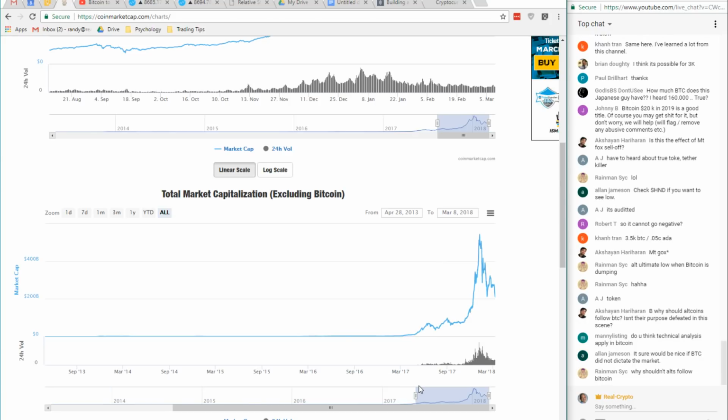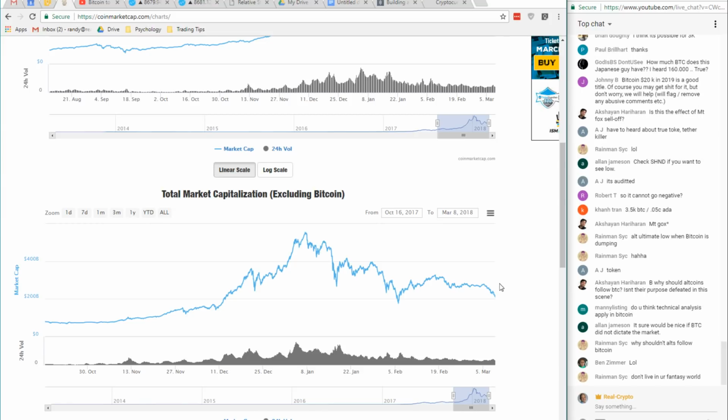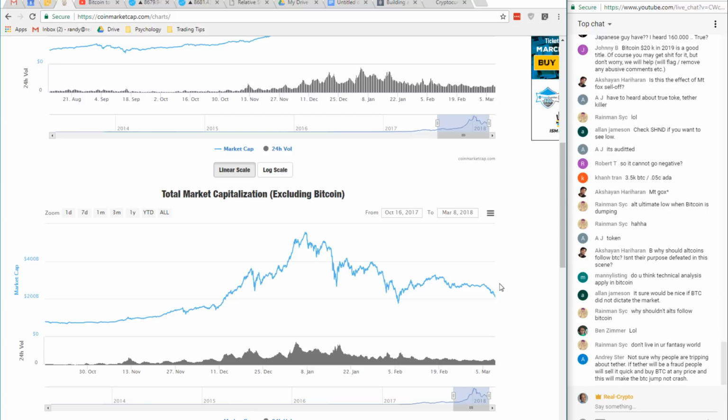Legitimately, I'm a technical analyst. I've been trading stocks for 15 years. I can analyze a stock in about a minute. It literally takes me about a minute to analyze if I want to be involved in a stock or not. It takes a little longer than that to make a decision, but it's the same thing with cryptos. It's all technical analysis really in cryptos. So yes, I do think technical analysis applies in Bitcoin.